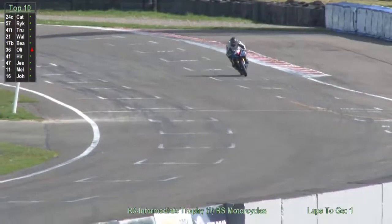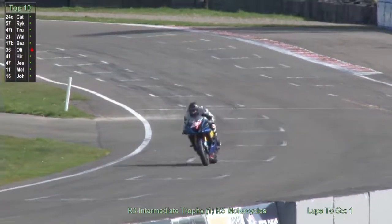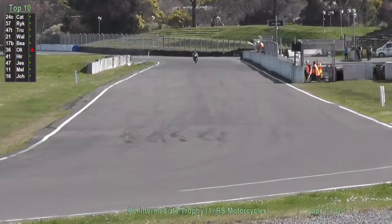So Roger Cathro just coming out of Go Media Sweeper and taking a comfortable win.